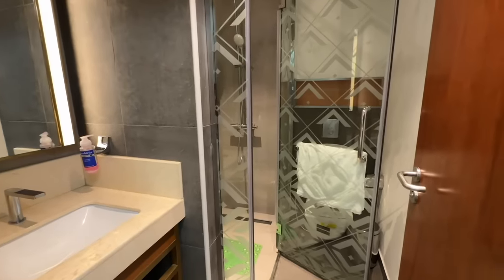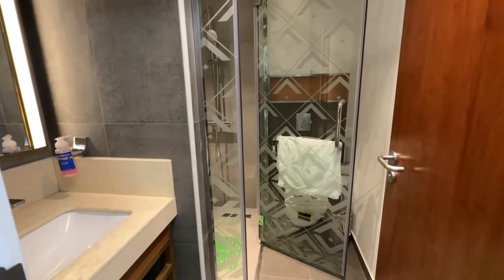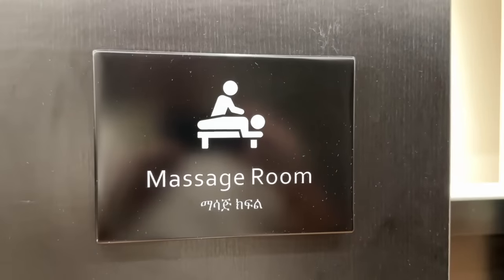How many shower rooms do you have here? We have for men four. Four shower rooms. Four ladies as well? Four ladies the same. This is our business massage room. There's a massage room here? Yeah, we have a massage room here for our customers. When are you going to open this? We are going to open it next year.